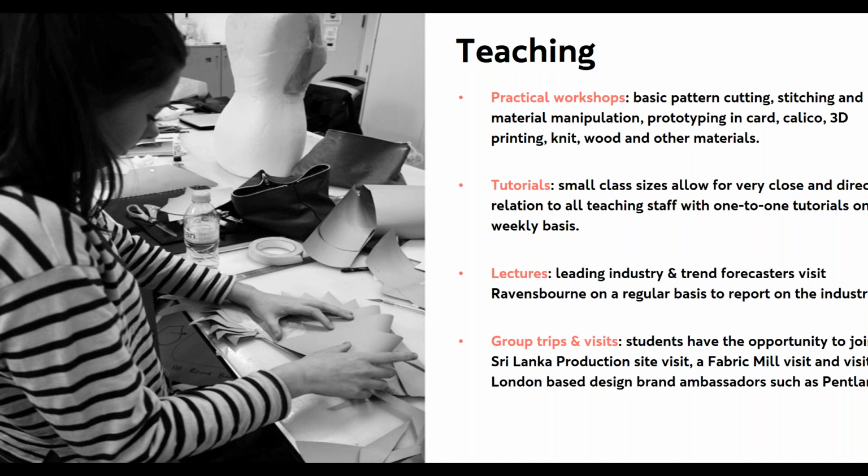And of course, we have external lecturers who come from the industry, who will tell you about what's happening out there, how you can best prepare for your future profession, and how things are going in regards to your particular specialism. We also do group trips and visits.